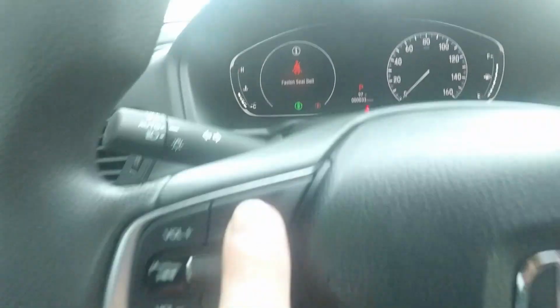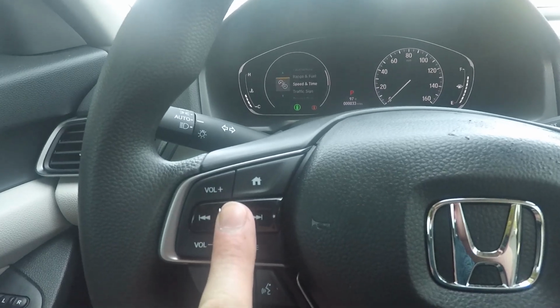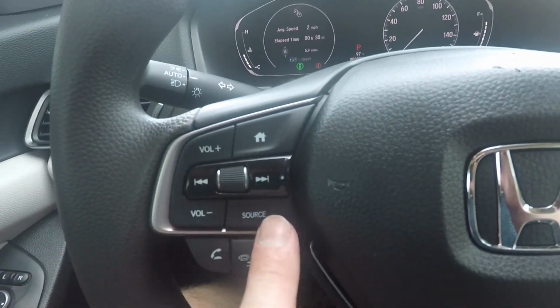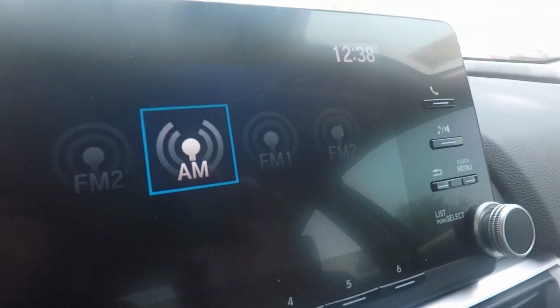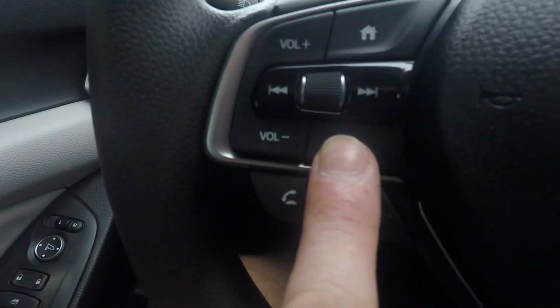So how I'm doing that is I'm just hitting the home button, and then I can toggle between them. As you can see, they're moving back there. And then when I want to select one, if I press down on that, it'll select. So you'll notice I have my volume controls. I've got my source button, so jumping between audio. Right now it's just FM and AM. If I have my USBs, Bluetooth, anything else hooked up, you'd see those things come on too. So that's what's going on right there.